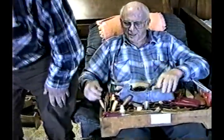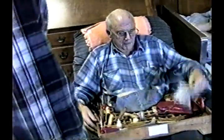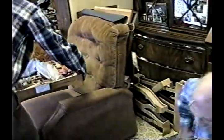I've been known to mix it up with all sorts of things. If I get out of my workbench, I think I'll hand that to you. You can set it over on that chair. Now, here are some of the things. You asked if I glue things together.